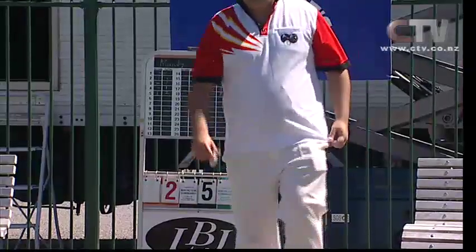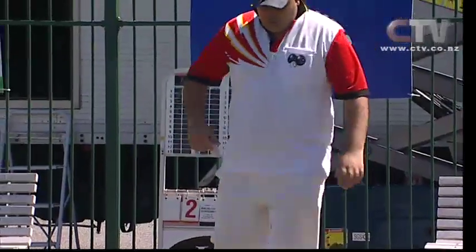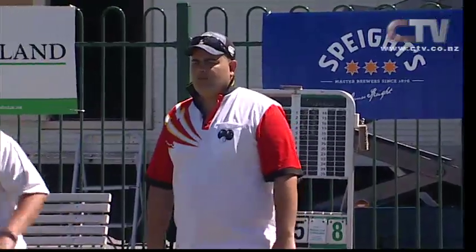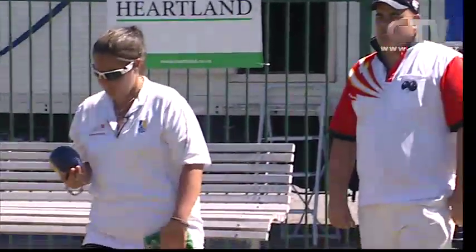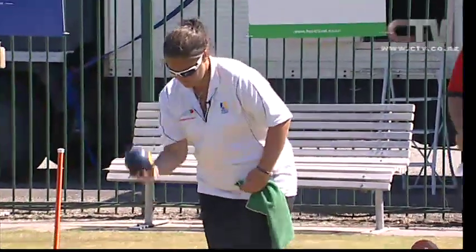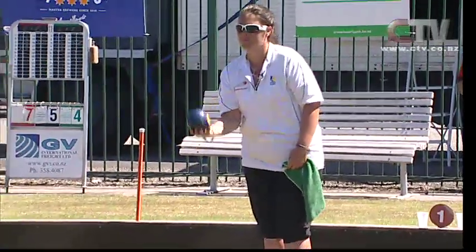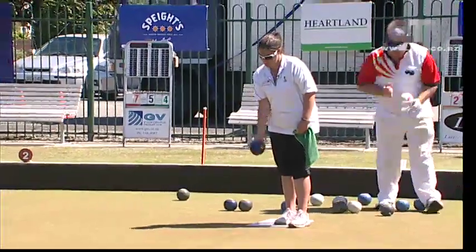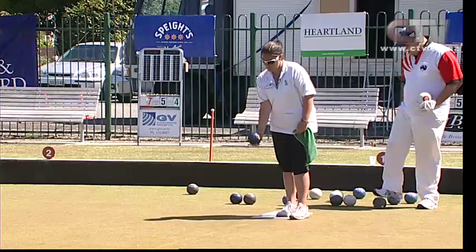Because they won that last end, Angela Boyd gets to deliver the jack, and she's gone full length, right down to the 2-metre mark. So the first full length one we've seen, and it'll go on the T-junction, right on the 2-metre mark. So just a variation, see if they can disrupt perhaps the Kelly routine.